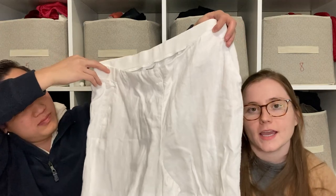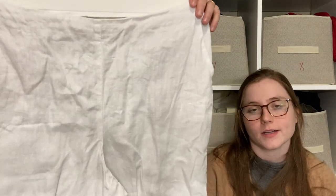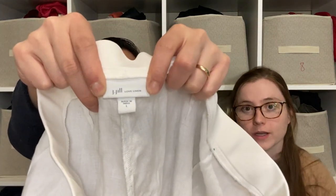Here we have a pair of J. Jill linen pants, and the linen pants by J. Jill are definitely a bolo. Well, not really like a bolo. Like, they sell for like $20, $25, but they sell really quickly because this is what J. Jill is known for, is linen and kind of nice fibers and all of that.